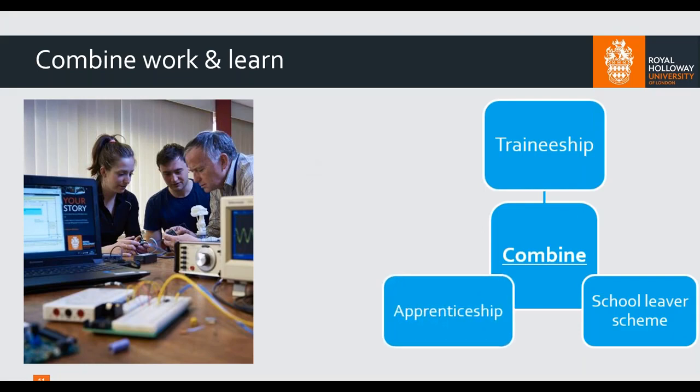An apprenticeship is slightly different. 80% of your time will be spent in the workplace, and you learn skills that are really relevant to that job. For example, something like a chef or a gardener, you would learn really specific skills to be able to have that job in the future.